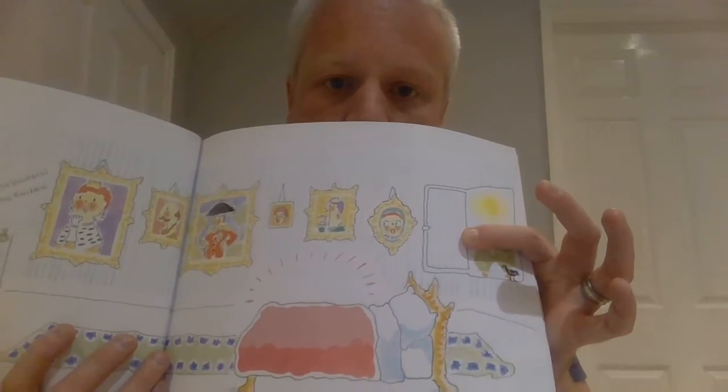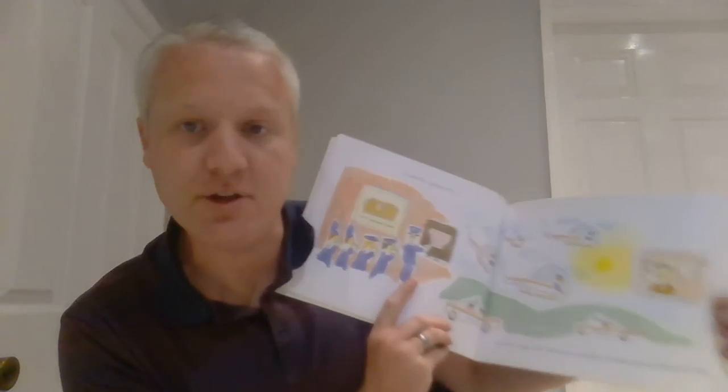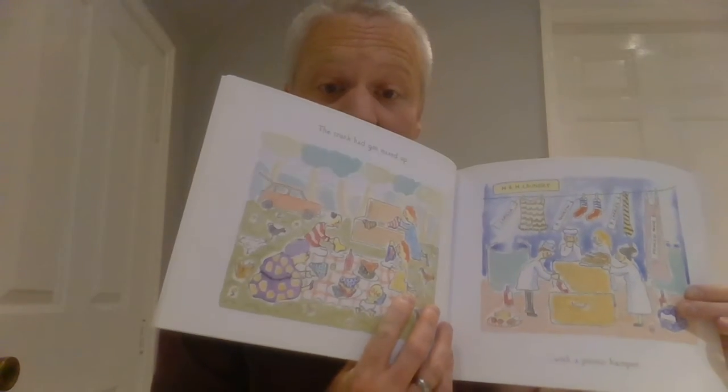Empty bed, no trunk. It caused a great crisis and was only just sorted out before it reached the news at 10. The trunk had got mixed up with a picnic hamper. Don't want to be washing sandwiches and you don't want to be wearing and eating knickers, do you?